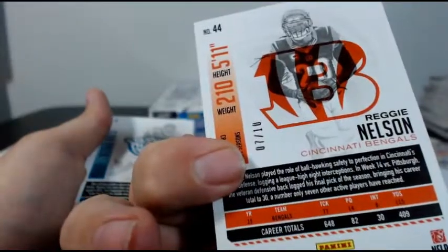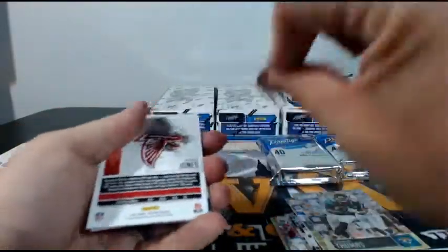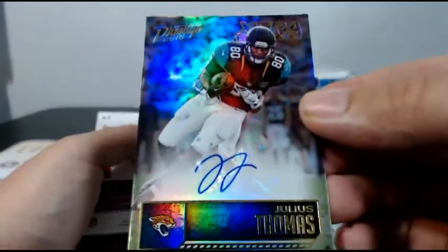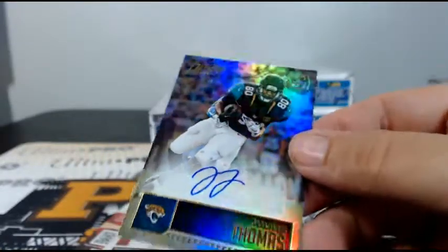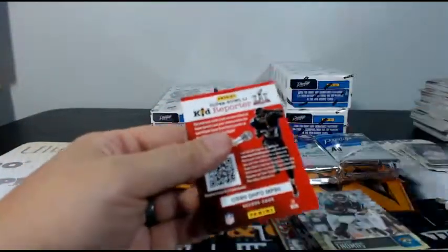There's Reggie Nelson, numbered 7 of 10. Going out to the Bengals, Ryan G. Nice low numbered. Then our auto is a Julius Thomas for the Jaguars. Going out to Ryan G. That one's numbered 5 out of 50. Another Julius Thomas auto. Congratulations, Ryan. We got our inserts. No more that are numbered. Then our kid reporter.